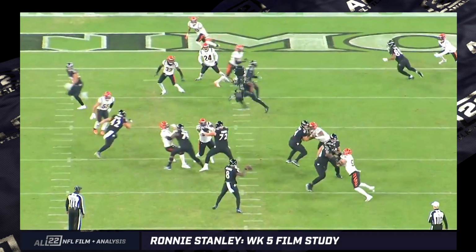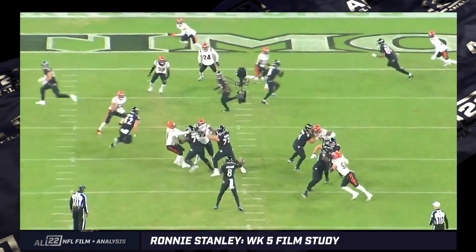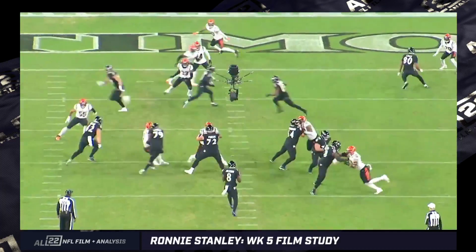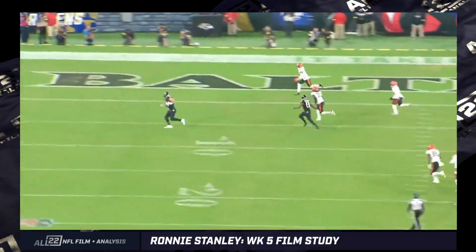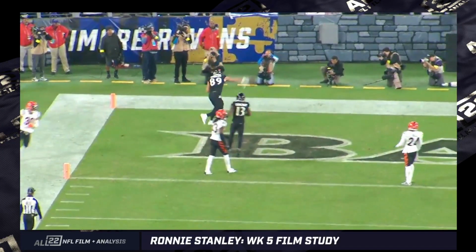That's not a technique thing. That's just middle of the play. Hendrickson is a powerful athlete, and that rip has an impact even when you're a big man like Stanley. I think he's our best lineman. I mean, I really do. Just based on the limited sample size we've seen here, I think Tyler Linderbaum is our most talented guy right now in terms of speed and athleticism.